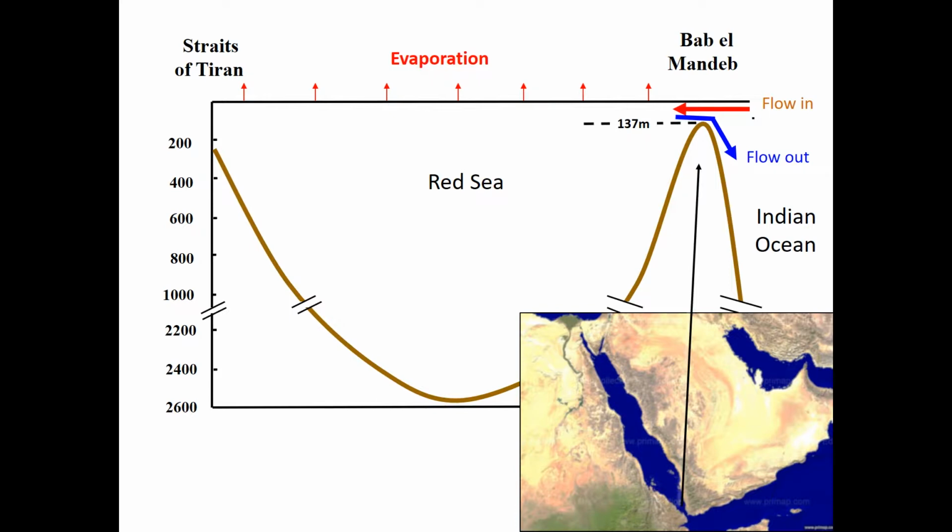Sometimes in some seasons you also have an influx of water at depth, but most of the water comes in the shallow layer of about 80 meters, as I said, and that compensates for the salinity or the loss of fresh water. So overall, this is the highest salinity in any ocean or sea that is connected to the open ocean. By the time the water gets to Eilat, we have about 41 per mil salinity, which is really high.